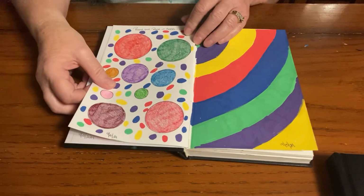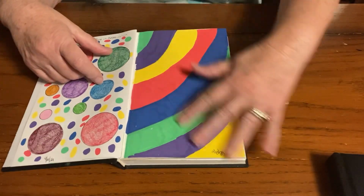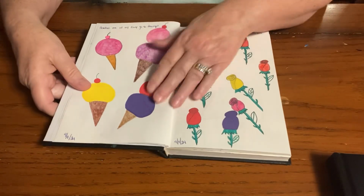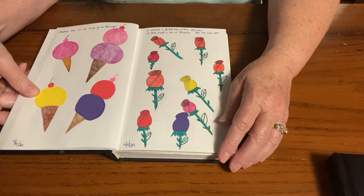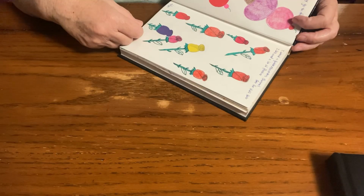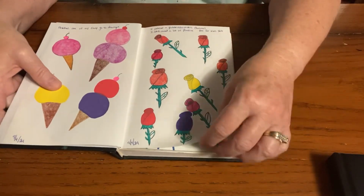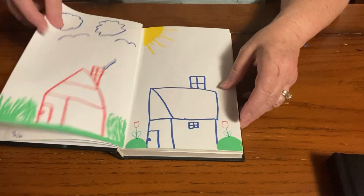And then I just did one with round and round in circles, and then just like different colors, like a rainbow almost. These were ice creams I did. This was, I watched a YouTube channel, Art for Kids Hub, and they were teaching us how to make a rose. So I just practiced over and over and over. They're still not great, but I like them.